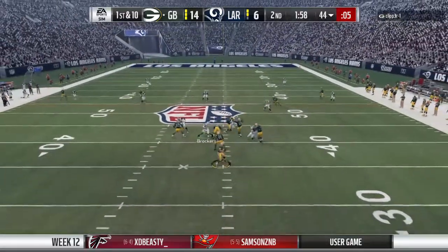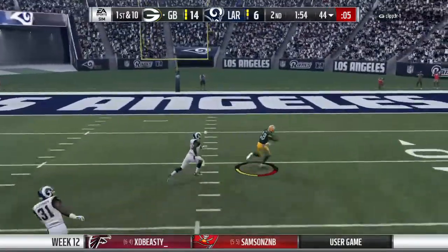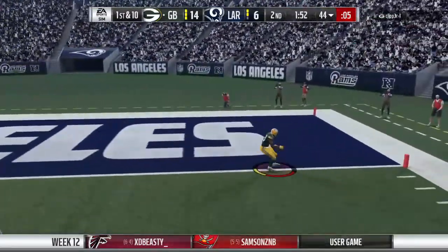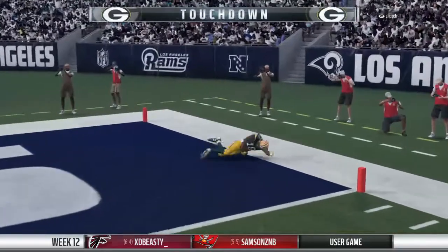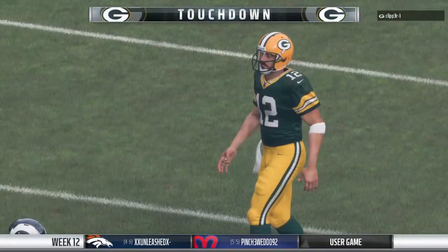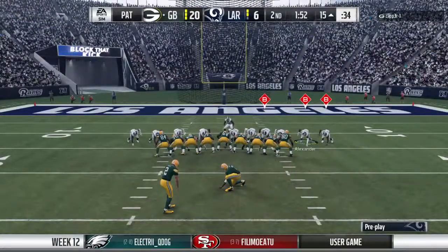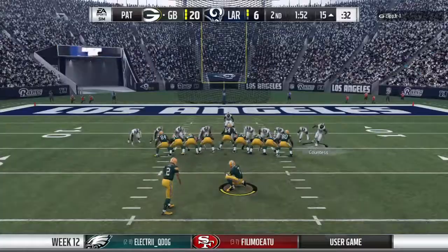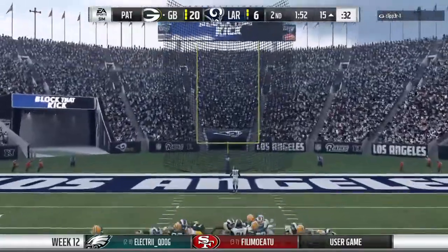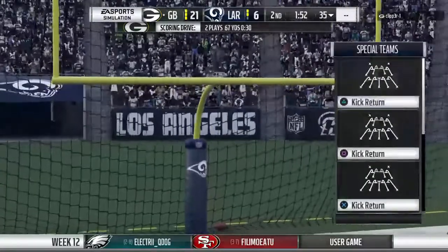Fake the give. Now Rodgers lets it fly deep for Cobb. That's caught inside the 20. And he's going to take it in. Touchdown, Packers. Randall Cobb with his second TD of the game, his 6th on the year. And the Packers are able to strike quickly for 6. It's up and good, and that'll make the score 21-6.